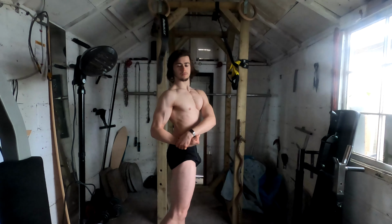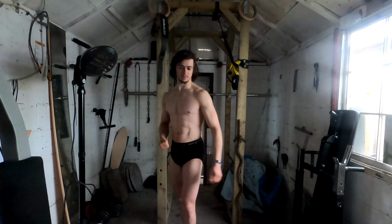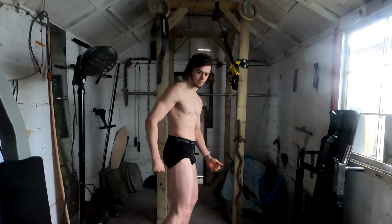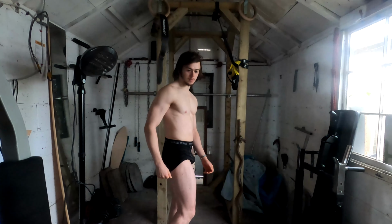Calves, the shreds are coming out. I'm just going to have to add a lot of mass onto them in the future. I'm going to have to start doing tibialis raises as well, just to bring the thickness up into the front part of the shin.